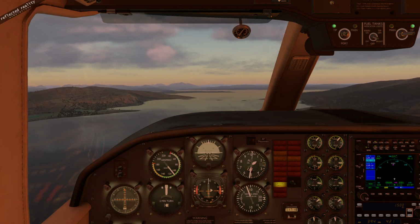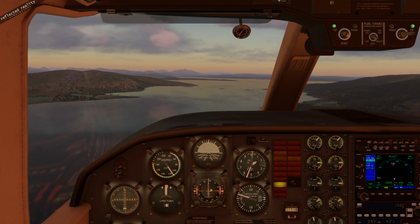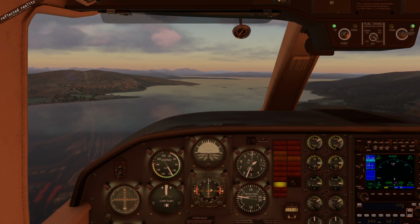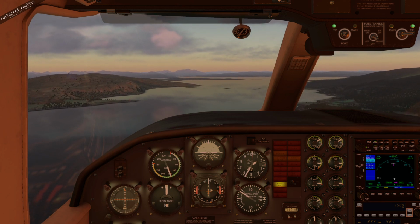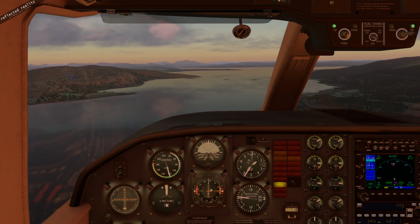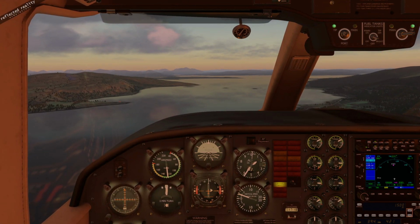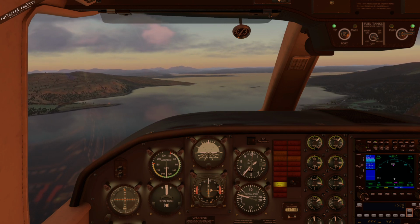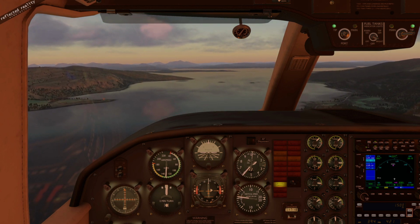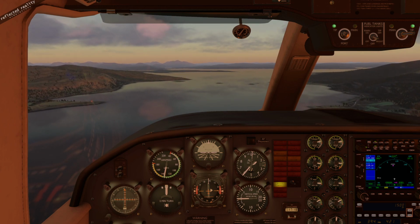Here's 1500 feet, so I'm just going to lower the nose. I said I was going to keep the power on, so I should probably do that. That's not the button I wanted to push. What did that do? That's right. So I should go a bit faster with the props forward. But you pay the price on the fuel flow.